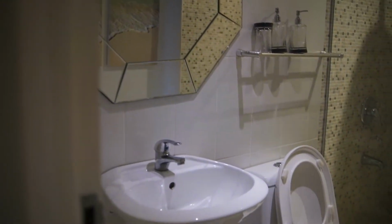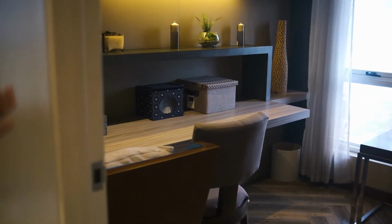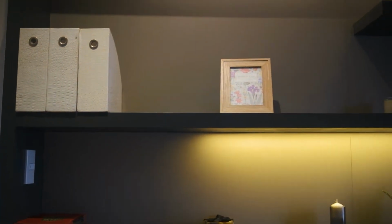Okay, moving on. On this side, dito na yung tatlong rooms natin. So, we will start off with one small room na ginawang office space dito sa model unit na to. So, just to give you an idea kung anong pwedeng gawin on a three-bedroom unit. So, for this one, it's been converted to an office space.